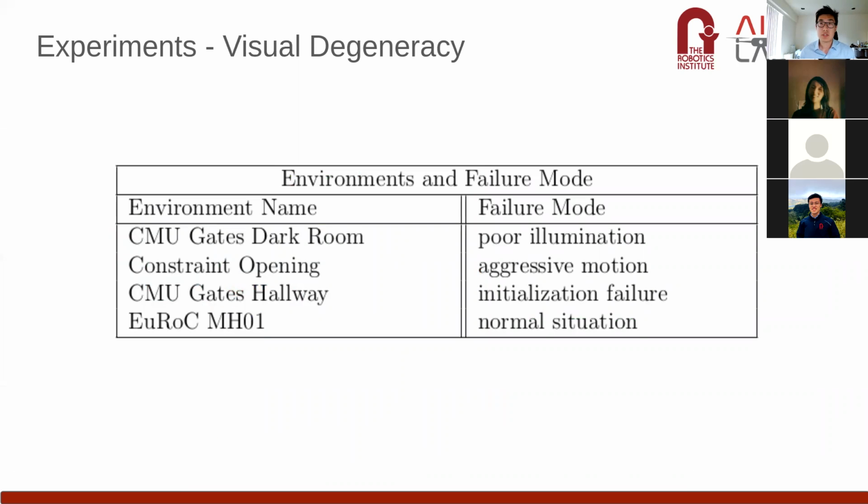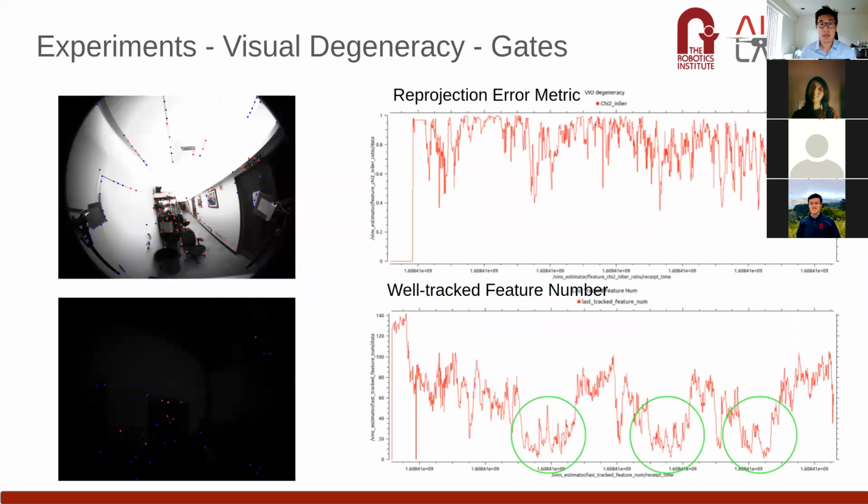Next, we will show the failure detection for visual odometry in different datasets that represent many failure cases. That includes poor illumination and aggressive motion. We also encountered initialization failure, which we'll show later. In this dataset, the drone enters a dark room 3 times, and we can observe the low feature tracking status when it encounters bad image quality.